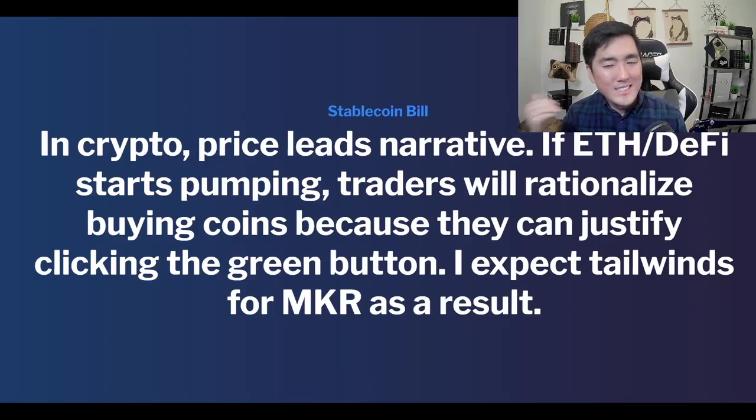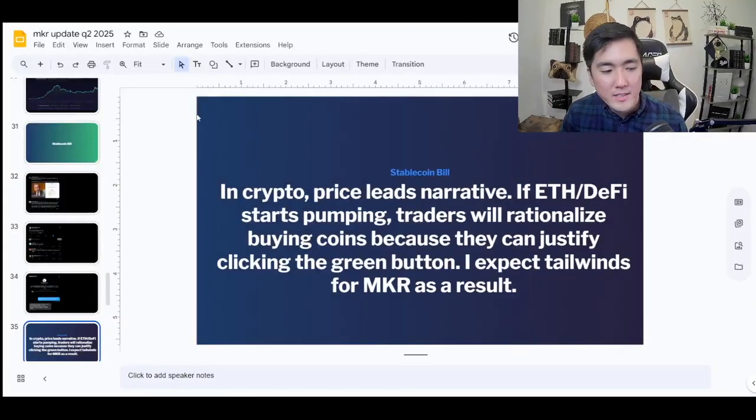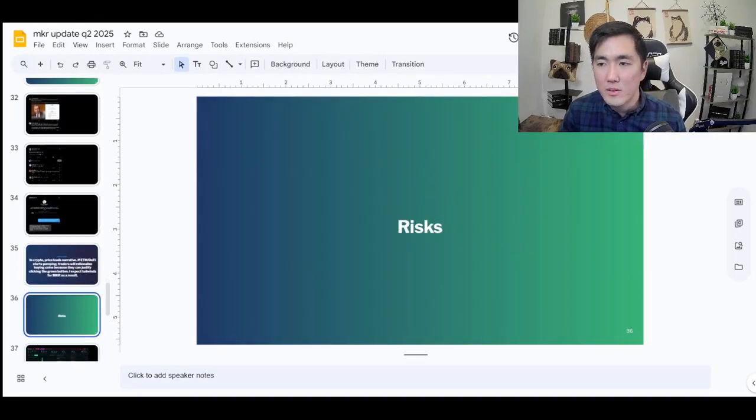But I just think that something like the stablecoin bill will add tailwinds to the DeFi trade, in my case, the Maker trade, even if it has no fundamental effects, just because it's like, oh, the US is passing this. I'm not sure that's interesting, but this thing's happening in July, August, right? So maybe that's bullish is how I think about it. It's definitely not bearish, which is all that matters.